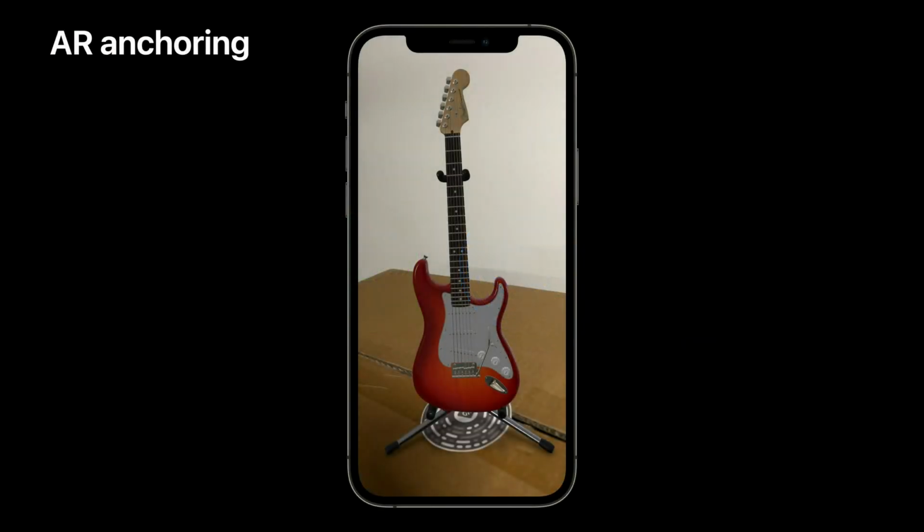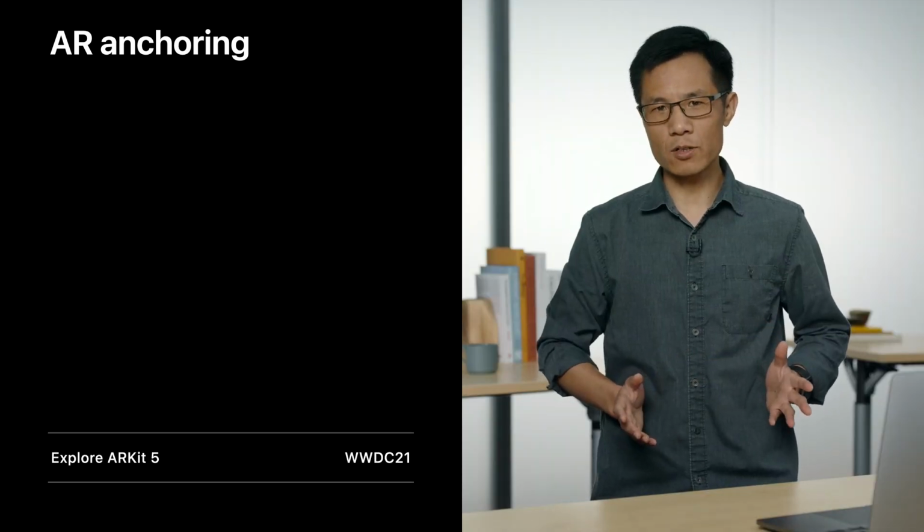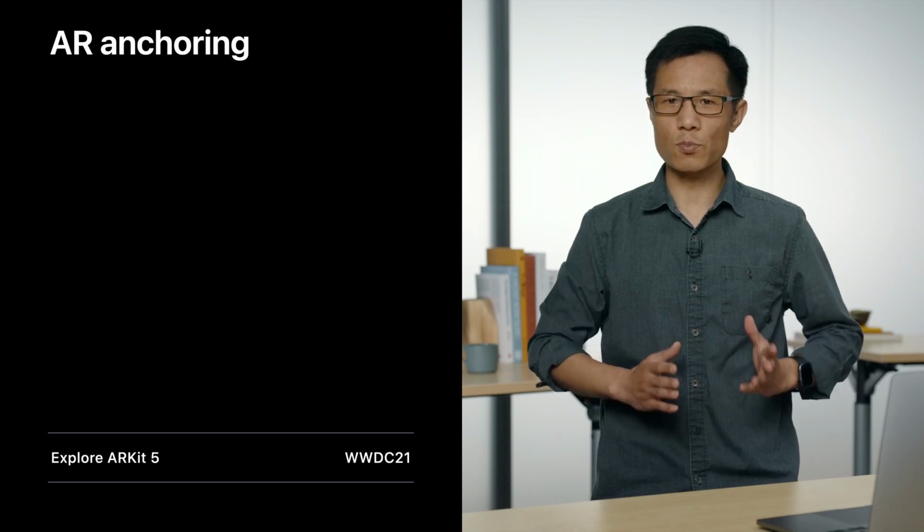If you have an ARKit app clip, you can use app clip code as an anchor, tracking its position in the physical world. This could bring amazing experiences. For example, a user can scan the app clip code on a package, exploring what is inside, like this guitar, without opening the package. To know more about app clip code and ARKit, please check out WWDC21 session Explore ARKit 5.